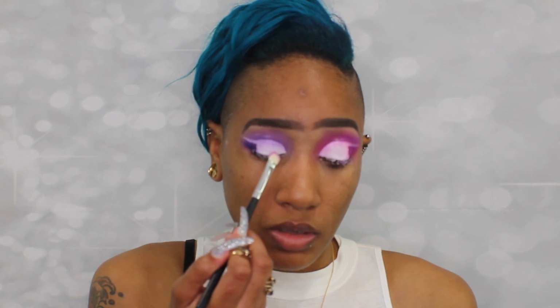So on the lid, I'm actually going to go ahead as a base just to put down 2 shimmers, 1 on each side. Of course, 1 purple, 1 pink. Y'all don't worry about the palette that I'm using right now. Just worry about the colors, okay? I'm gonna go in with a purpley pink shimmer right over top of this.